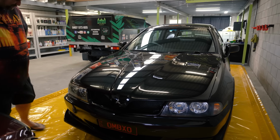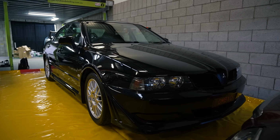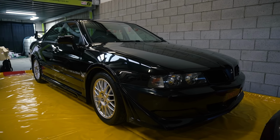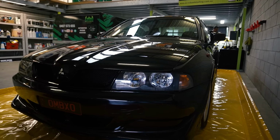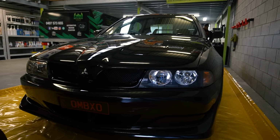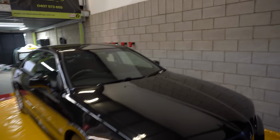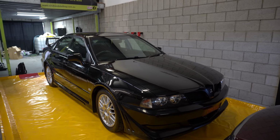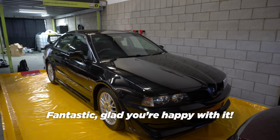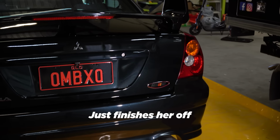Man, I'm stoked with this. Where you've got it to is just 1,000 times beyond what I need. Basically I'm trying to say, yeah, it looks incredible. That looks so cool on the rear end. This finishes it off.